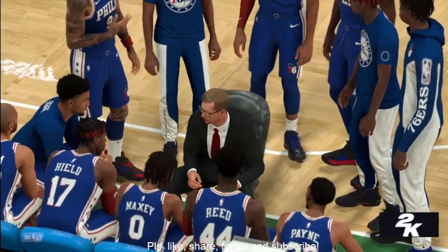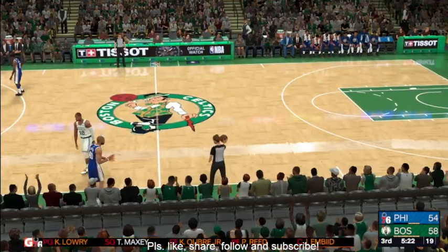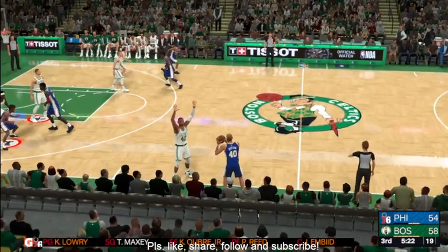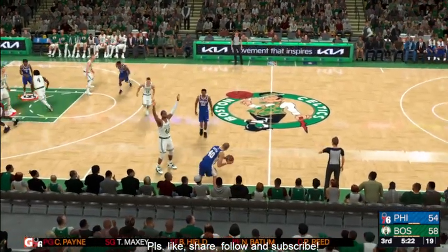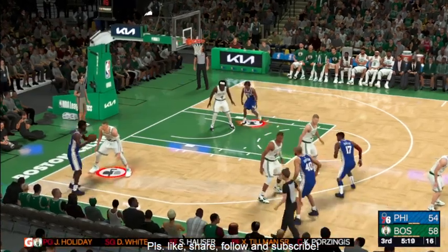Al Horford is checked in for Boston. Reed comes in for White. And then for Philadelphia, Nicolas Batum. He's checked in for Joel Embiid. Buddy Hield comes in for Kelly Oubre. And Cameron Payne subbed in for Kyle Lowry.